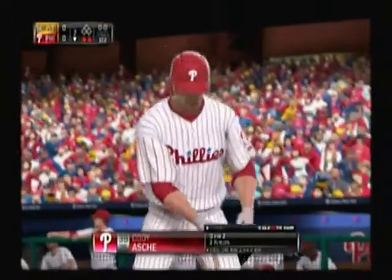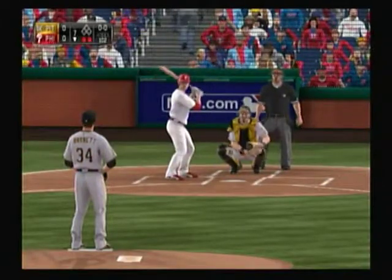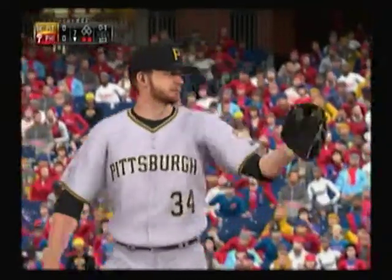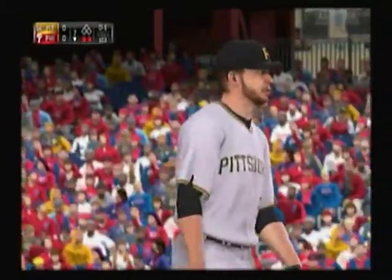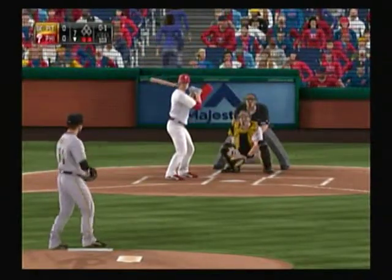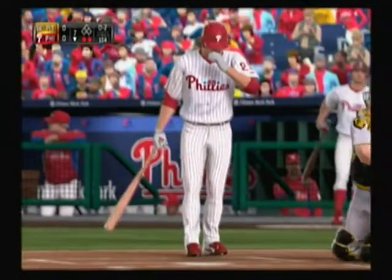Cody Ashe will stand in again. He's flown out in each of his first 2 plate appearances thus far. Now the first pitch. Watches a fastball right there for strike 1. Now here it comes. That's taken. Now it's 0-2.